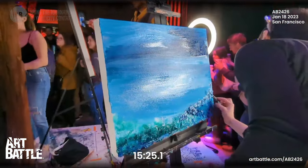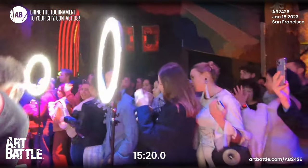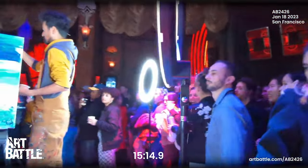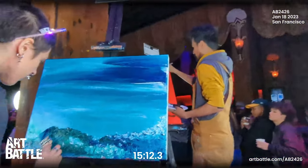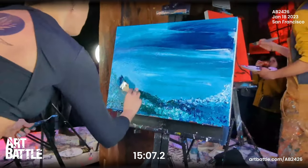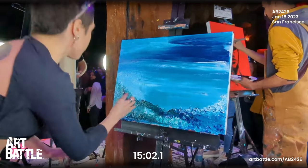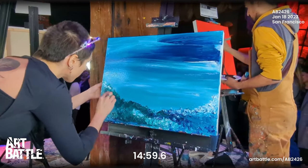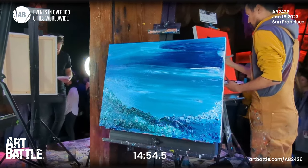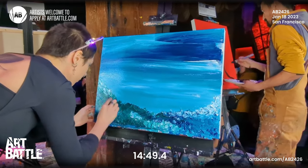And moving over here to BAIA. And BAIA is creating what looks like potentially a water scene. We're having a lot of blue on the canvas, and BAIA is known very well for doing a lot of textural wave paintings. And I think that's definitely what we're seeing here. Off to an absolutely stunning start. Only 5 minutes in, and BAIA has the whole canvas covered. Lots of great texture.